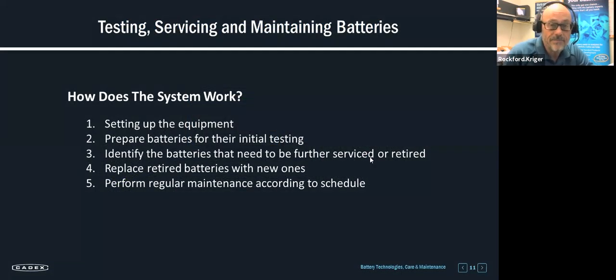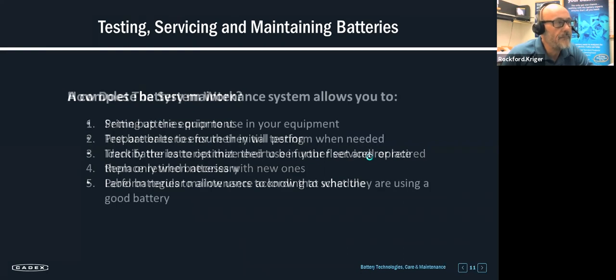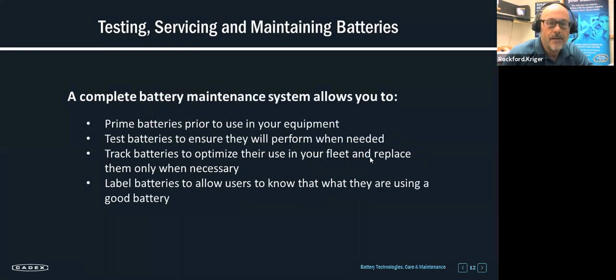So how does this work? Well, an overview is you set up the equipment, you prepare the batteries for initial testing, you identify batteries that need to be further serviced or retired, you replace the retired batteries, and then you perform the regular maintenance on batteries as scheduled. A complete service is priming batteries when they're new to put into service, testing these batteries periodically, tracking them, and then labeling so your user knows that they've been in service and when the next service date is.